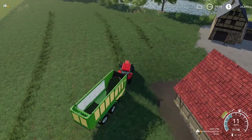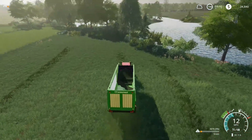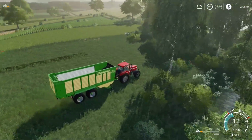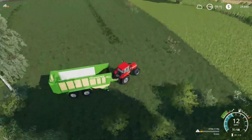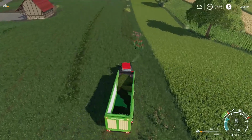Kind of weaving back and forth, but weird. Man, I love the pickup on this thing. It's nice and wide. It's not leaving anything behind. Good deal. We got our money's worth anyway. I'm pretty pleased with this loading wagon. I said it wasn't leaving anything behind. There's a big old streak right there, isn't it? Whoops.